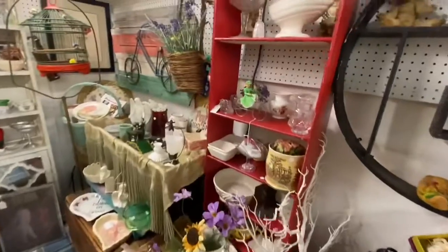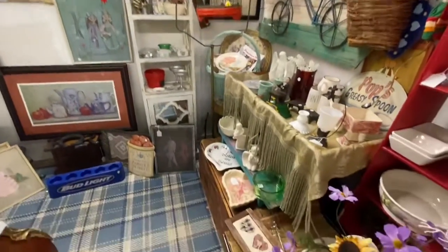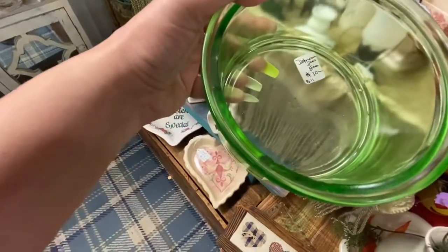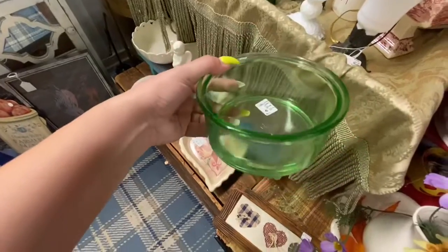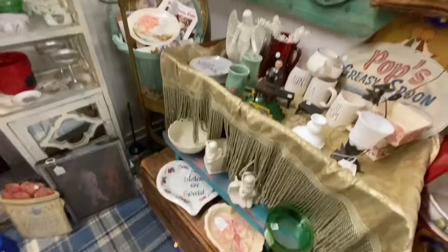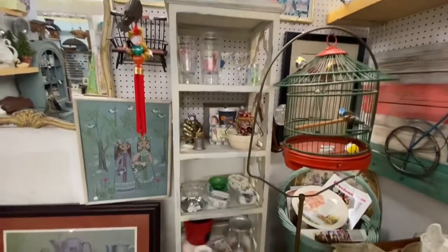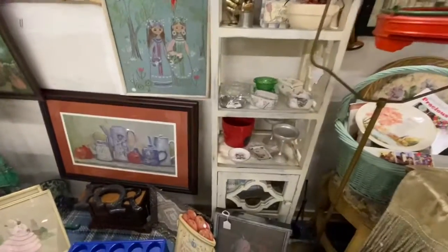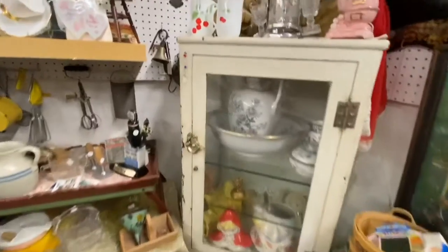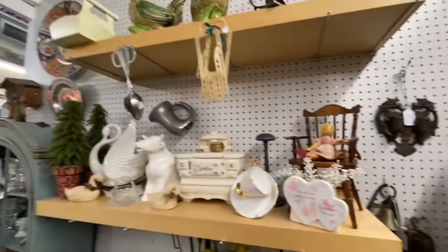This was another nice booth. I do have my favorite booths. Of course, doesn't everybody? She also changed her booth a lot, so it was cool to see what new things she had in. My husband loves green depression glass, that glow-in-the-dark uranium. I mean, glow under the black light. Very cool, he has a whole collection. That little caddy was very neat.